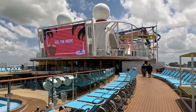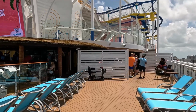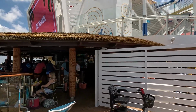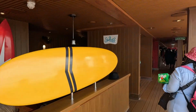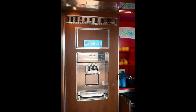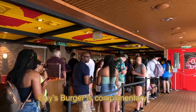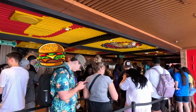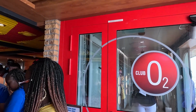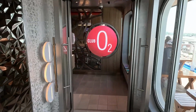Okay. We are on deck 17 right now. It is so super hot. Okay, here's the second story of Red Frog. Swirls. And here's Guy's Burger. That's Guy's Burger. So here's the kids area, Club O2.